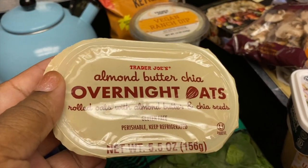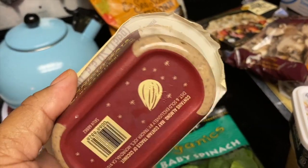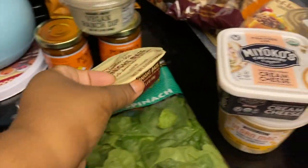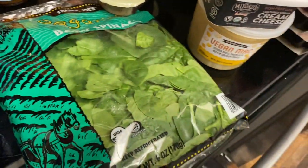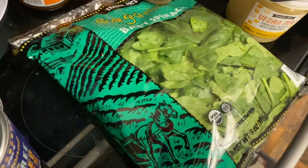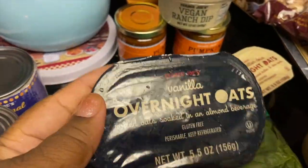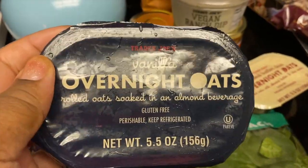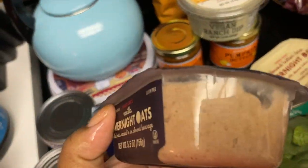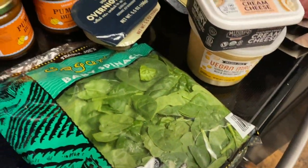So this is almond butter chia overnight oats. Rolled oats with almond butter and chia seeds. This is a cold item, so it's already done. You just peel it and eat it. You can warm it up if you want to. I didn't know if I would actually like it, so I only got that one. And then I got one of these overnight oats. It's vanilla. Rolled oats soaked in almond beverage. Both of them are vegan and already done. You don't have to do anything to it. So hopefully those are tasty.